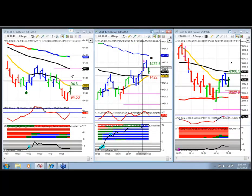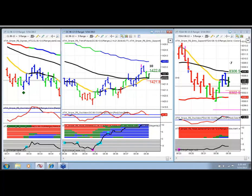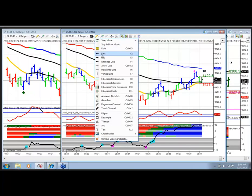Nice little opportunities. Sorry, I should have blown up the chart a little bit bigger. So let's go through this trade real quick. Basically, what we were looking at here, we kind of were watching gold a little bit. You know, we were watching it come down pretty hard. And then I talked about this.